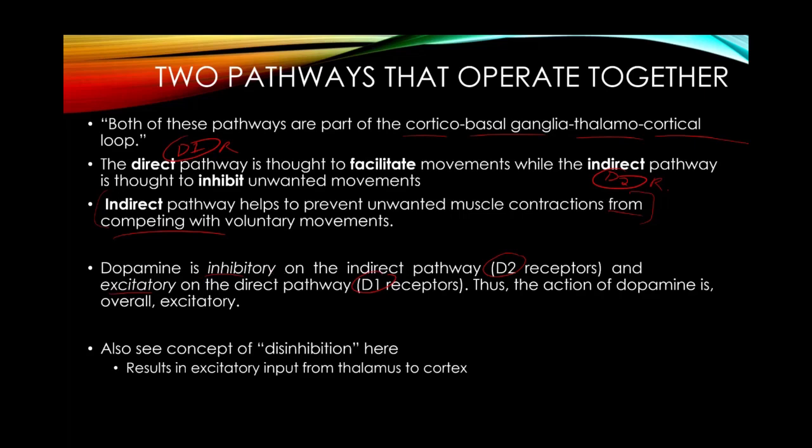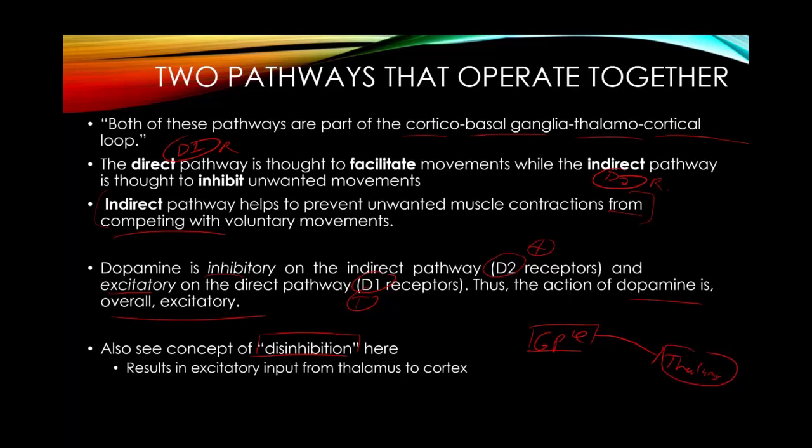So what happens when you inhibit the indirect pathway? You get a net result of excitation, and if you're stimulating the direct pathway, you also get the net result of excitatory action. So this is another complex example of disinhibition. There is something called the globus pallidus, I think it's externa, and that is normally kind of leashing the thalamus, preventing it from sending excitatory input to the cortex.